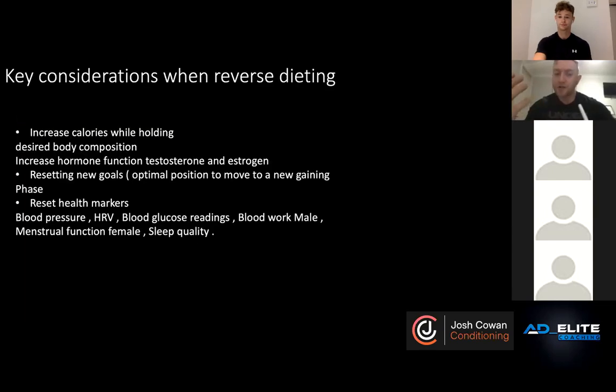And just because you're in such a good mindset, I do think this is a fantastic phase to optimally move into a gaining phase and reset that new goal. And again, reset health markers. Also, when we run through a photo shoot protocol, an aggressive dieting approach, whatever it may be, you are going to have implications to health markers potentially.